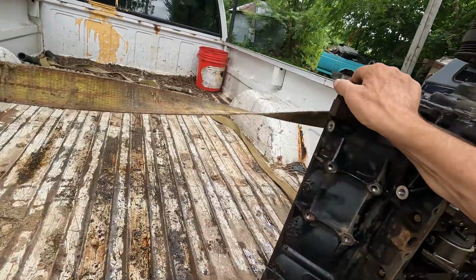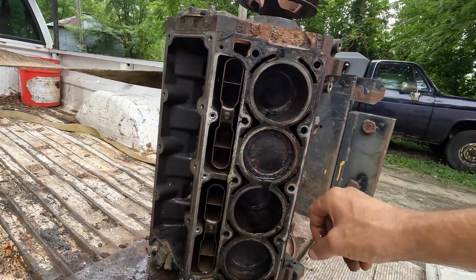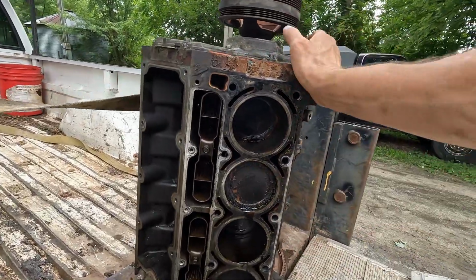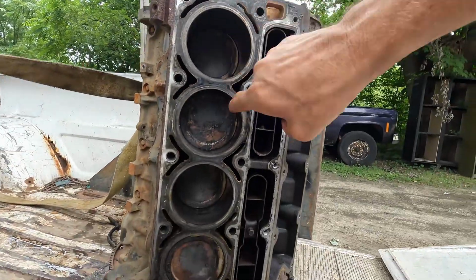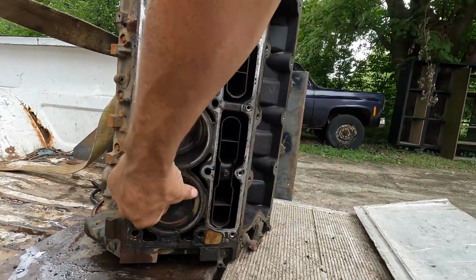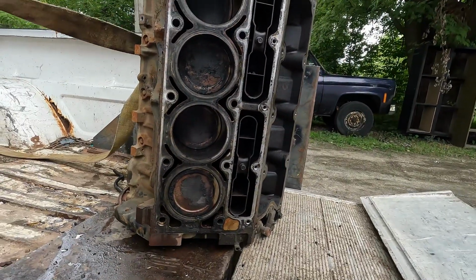Let me spin it around here. So these look pretty good all the way through. They got some normal crustiness to them from age. And on this side, you can see the tops are a little shiny, which usually indicates a little bit of oil consumption potentially getting past the rings there.